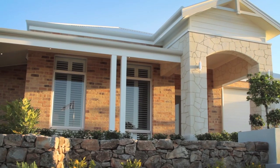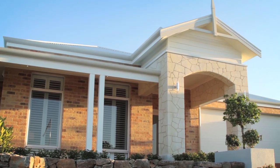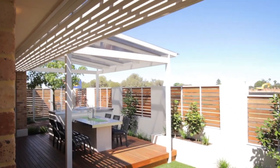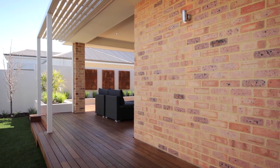As the name suggests, the Homestead really befits the Swan Valley. We've used a combination of colonial face brick and feature limestone render, which gives that real timeless appeal and just suits the area beautifully. Okay, so the Homestead's more of a classic elevation for us with the wraparound veranda, really appealing for corner blocks as well, because we get a little bit of an aspect from there and we can address both sides of the home.